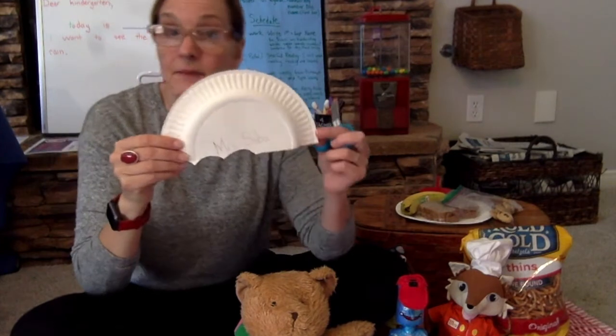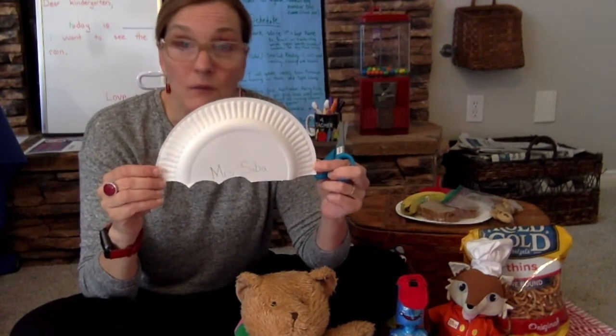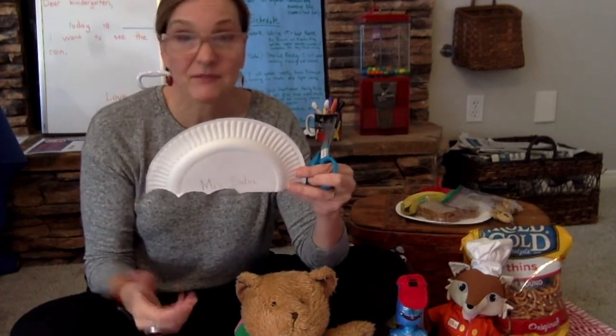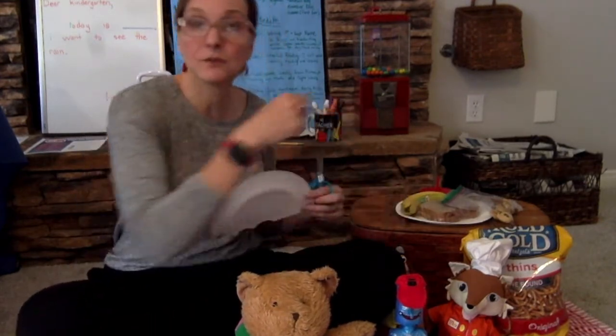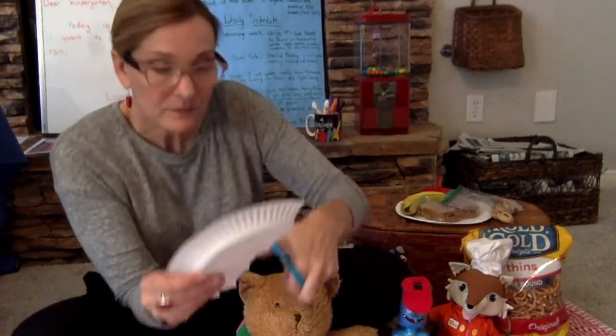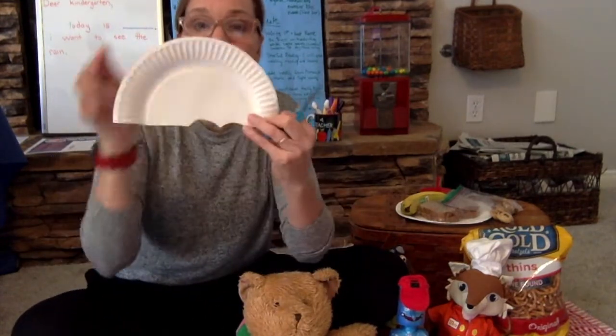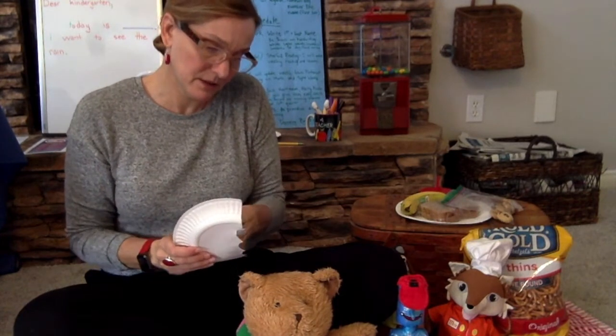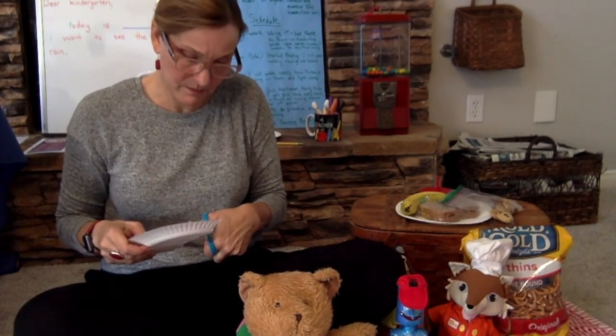So that's the key. If it's not looking the way they want it to, or if they went fast and they cut it in half, it's okay. Get a new plate or get that other half. What did I do with that other half? And try again, because that's what we do. So I'm going to finish this. Let's pretend that all of this is cut. Here, I'm going to go ahead and finish it up.